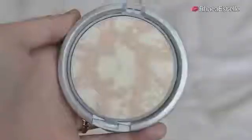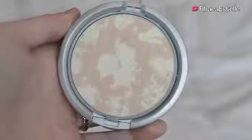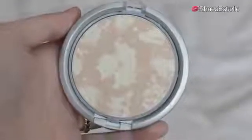The next thing I'm going to show you guys has been in my favorites before, but it's something that I completely swear by and I can't seem to stop using it. So it's just my Physicians Formula Mineral Pressed Powder, and I use this in the color Translucent, so it has multi-tones to it, it's 2 different colors, and I just feel like when it's blended together it's the perfect color for me.